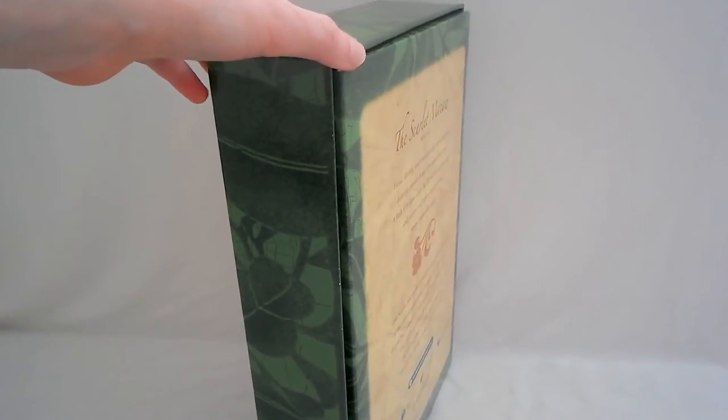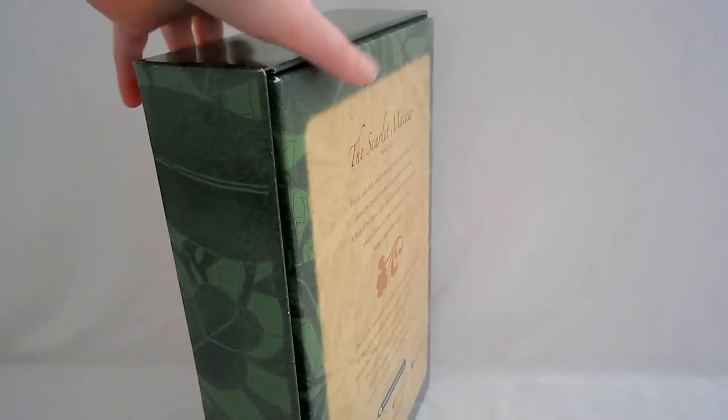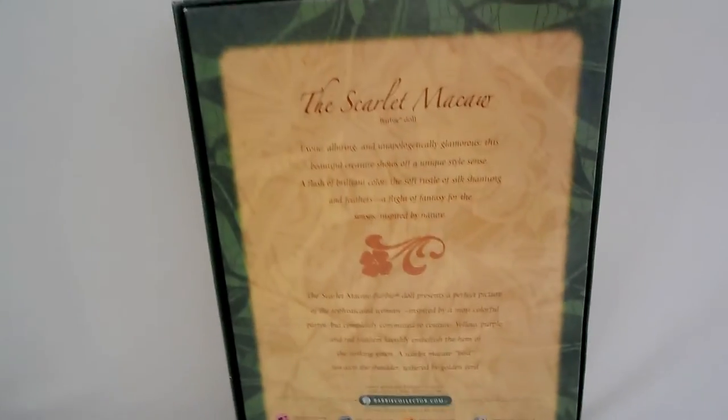So the cover is like a tropical look. It's like a lid. So if you want to display this thing, you have to put the top of the lid underneath, like I had it. So read the back.